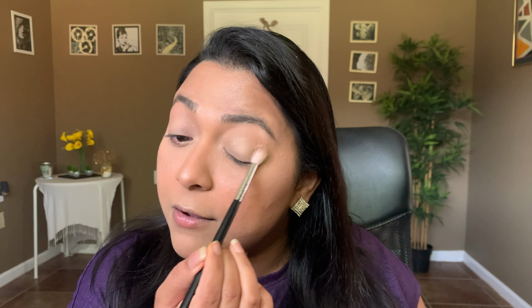First of all, I'm going to take the shade called Vanilla Cream. That's that banana powder from the palette. And I'm just going to dust it all over my eyelid just to get the feel of the pigmentation. And what I can see is it is super pigmented. As you can see, there's a little bit of kickback from the palette, but not much.